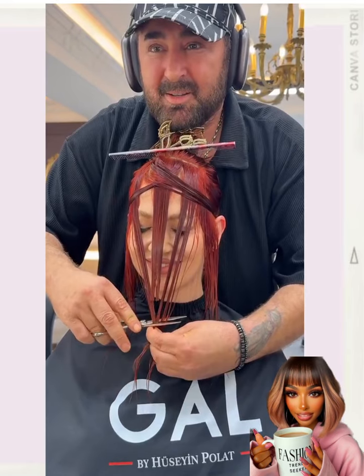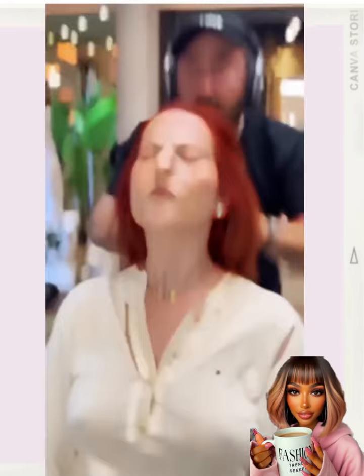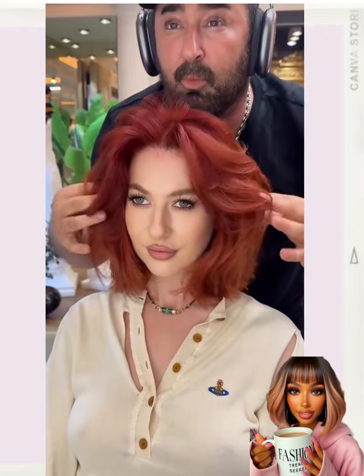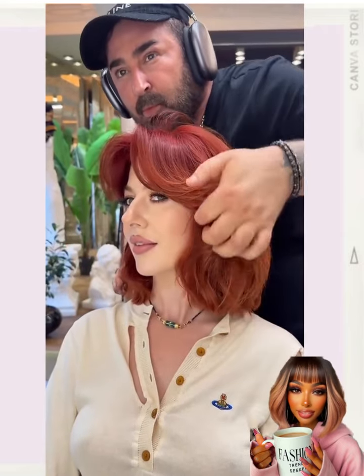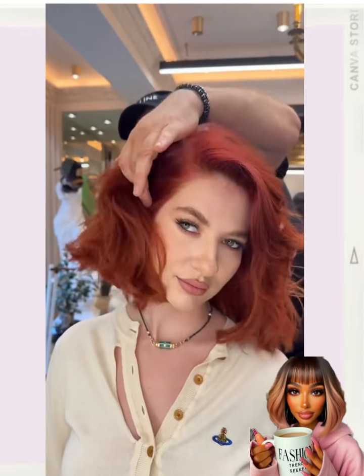Oh, I am obsessed with her hair color. She's got this beautiful copper tone. Wow, look at this bob. Oh, I love this color, the cut, everything about this is just so cute.